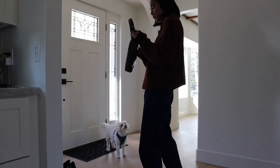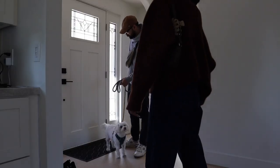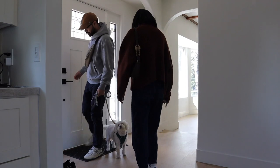Keys, wallet, phone, Maisie's treats, poop bags. Ready? Yeah. Ready? Let's go.